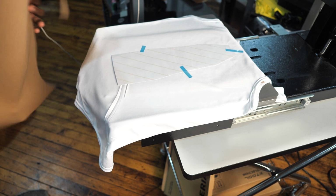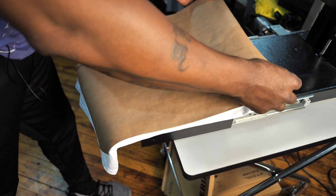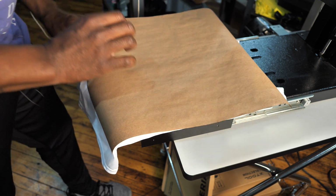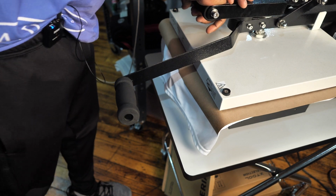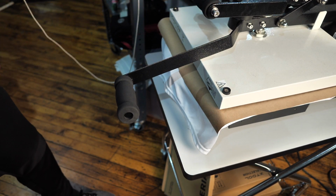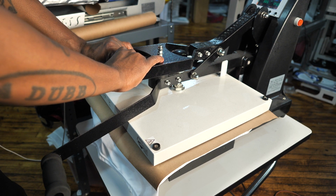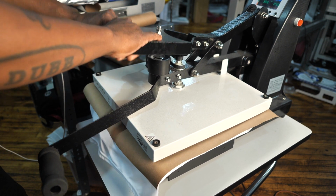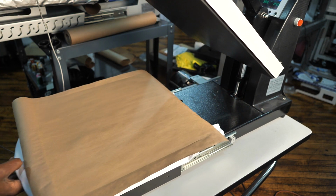All right, so let's do the back now. We've got our rocket taped with our heat tape on the back. We're gonna go ahead and slide that in, press it down, same amount of time. All right, 4, 3, 2, 1, release. Bring it up slow. Let that heat just dissipate right there.